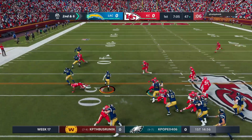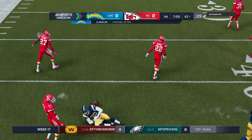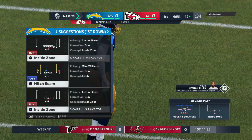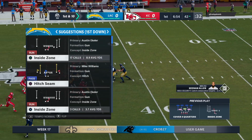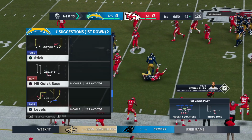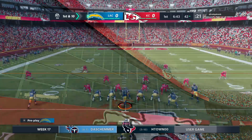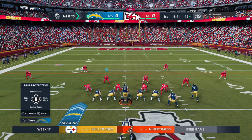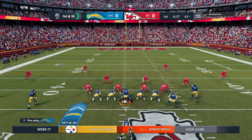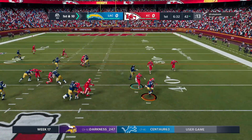Out of the gun, Eckler running it. And they're well past midfield, just a yard or two shy of the 40. 11 yards there, first down. With Melvin Gordon moving on to Denver, Austin Eckler is officially the Chargers' #1 option at the running back position. Gordon spent a lot of time holding out last year, and Eckler took full advantage with a breakout season. 92 receptions, 993 yards, and 8 touchdowns. He was in the top 10 in the league in receptions, receiving touchdowns, and all-purpose yards.